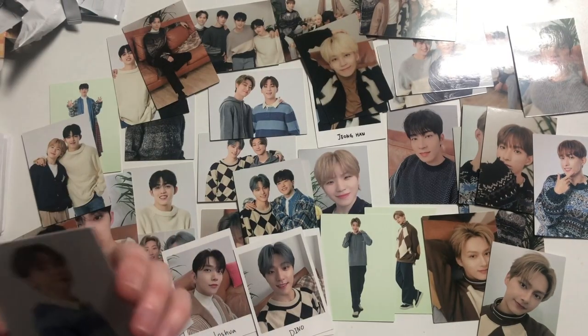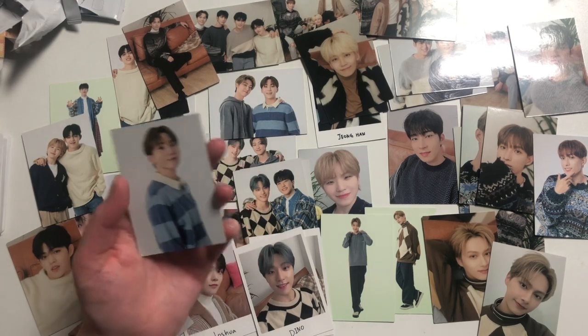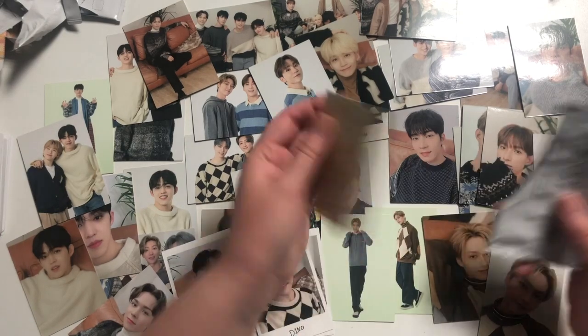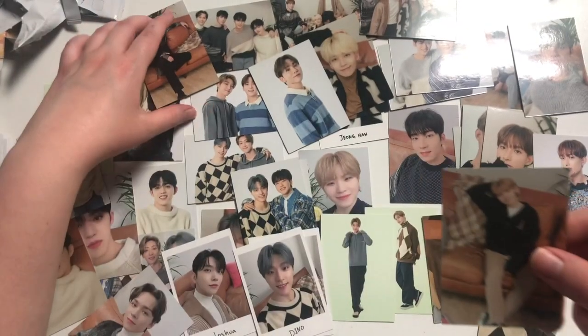Look. Yes. Yes, finally. Oh, wow. Yes, finally. Okay, I'm so happy. Oh, okay, you go next to your friend. And then, oh, another Woozi card. This can go.